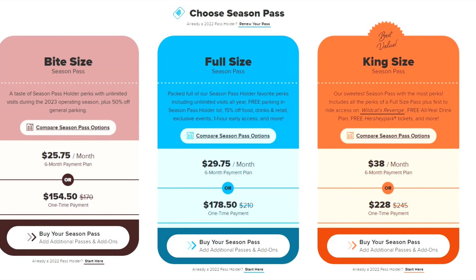So that is just a little bit of perks, not too many perks. But there you can see you'll get 50% off general parking, and you'll get unlimited visits. And then of course the full size, you'll get unlimited visits, free parking in the season pass lot, and of course 15% off food, drinks, and retail, exclusive events, and 1 hour early access for the start of the summer months. And then of course king size, you get everything that the full size has, but you'll get early access to Wildcat's Revenge, a free all year drink plan, and you get free Hersheypark tickets and more, like the guest appreciation bag.